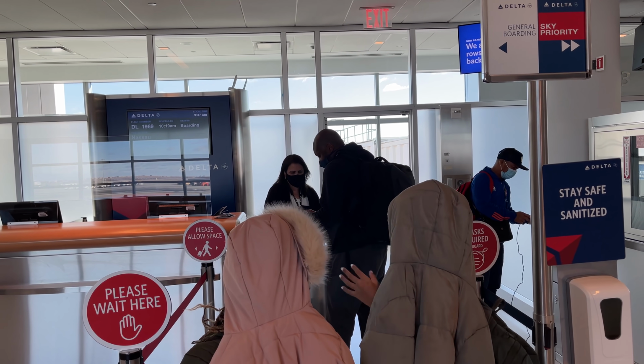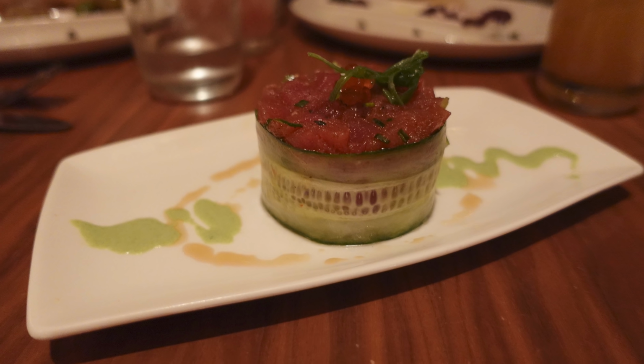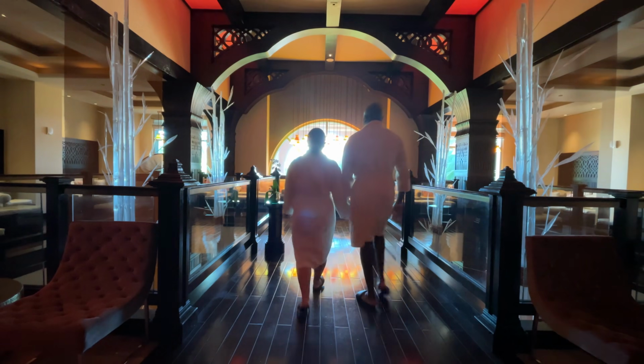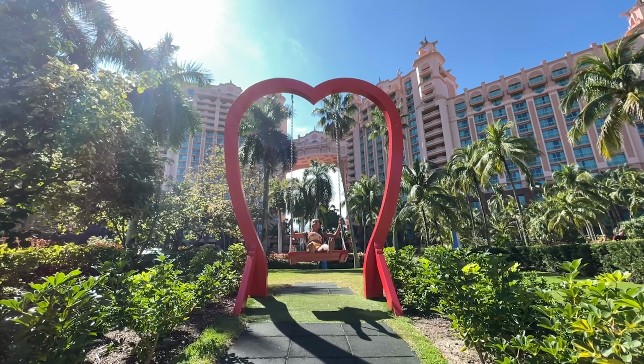We'll also cover what it was like to fly there from New York, the COVID-19 testing and visa requirements, the accommodations, the dining, the kids club, the marine life, the beach, the spa, the incredible water park, and much, much more, so keep watching. Many thanks to Atlantis Paradise Island for hosting us.